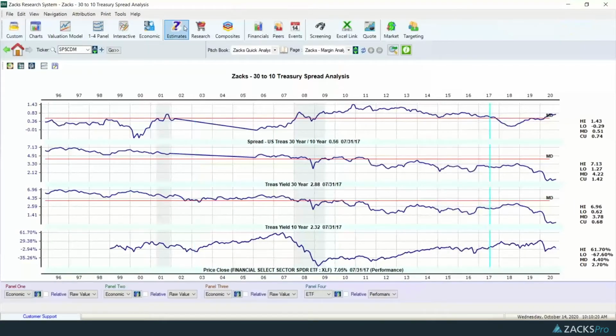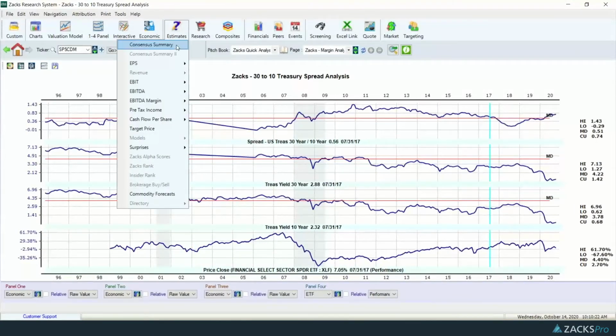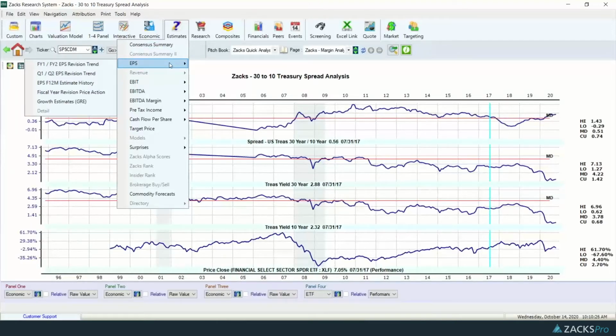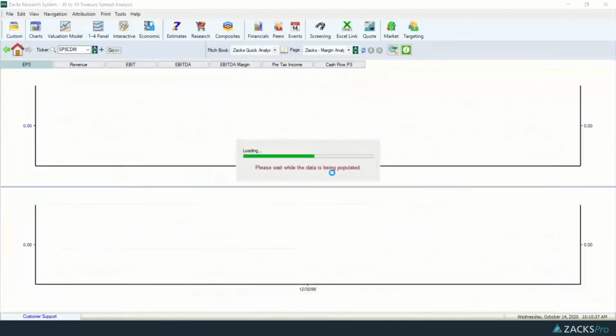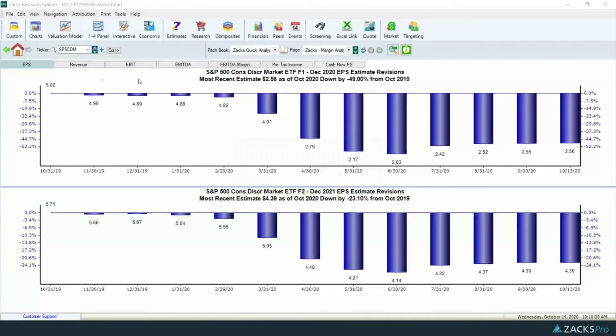And what I like to do is, again, come into the institutional platform. And over time, we will be migrating some of these views over to advisor tools. But for the time being, I love to look at the FY1, FY2 revision trend to get a full year's picture. So it gives a little bit smoother representation of what's going on with the actual earnings revisions themselves over time.